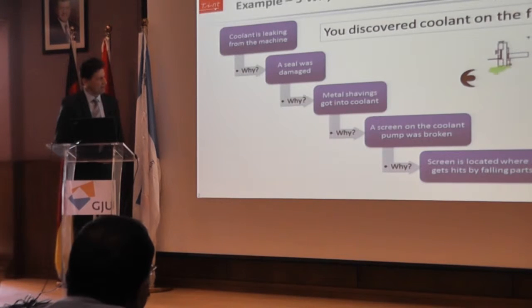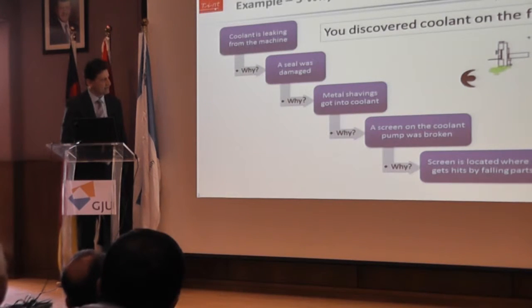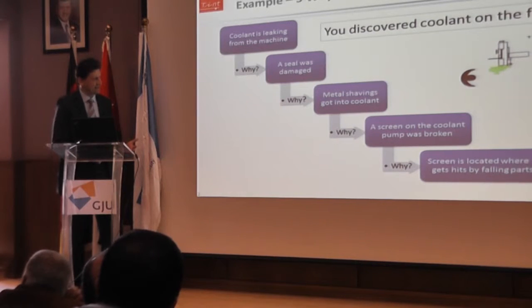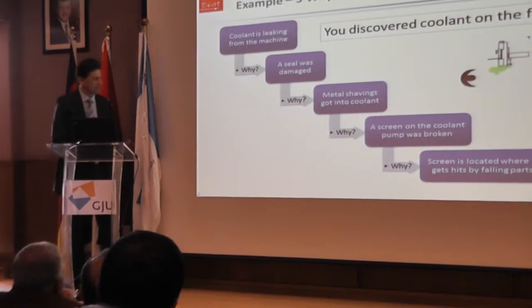Okay, we solve the problem, but not for a long time, because in the coolant are particles, and they will damage that new seal very fast. So the proper solution is to replace the screen, to flush the system, to replace the coolant, and of course replace the seals. And it's a long-term solution. If you follow this method, as I said, it's simple, it's fast, it's easy to teach, but of course it's not data-driven, so it's not repeatable, and it's limited to the personal experience of the one who does that.